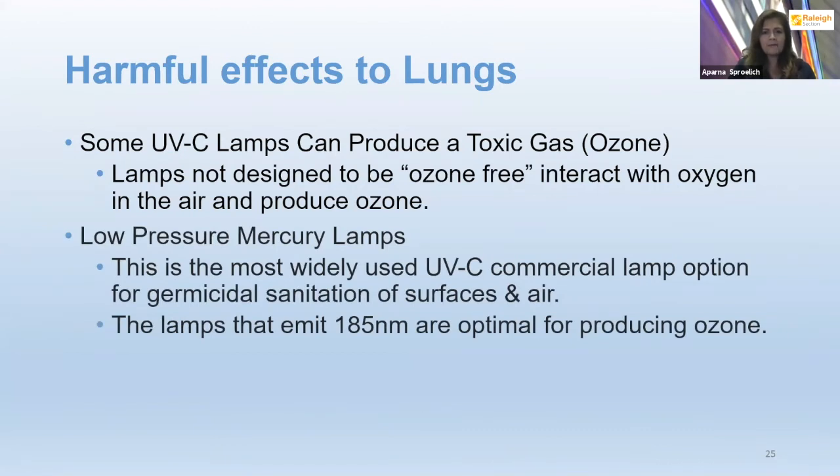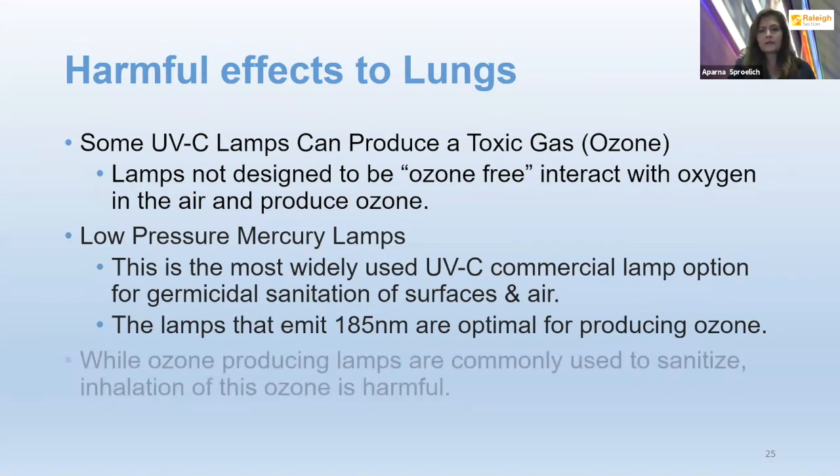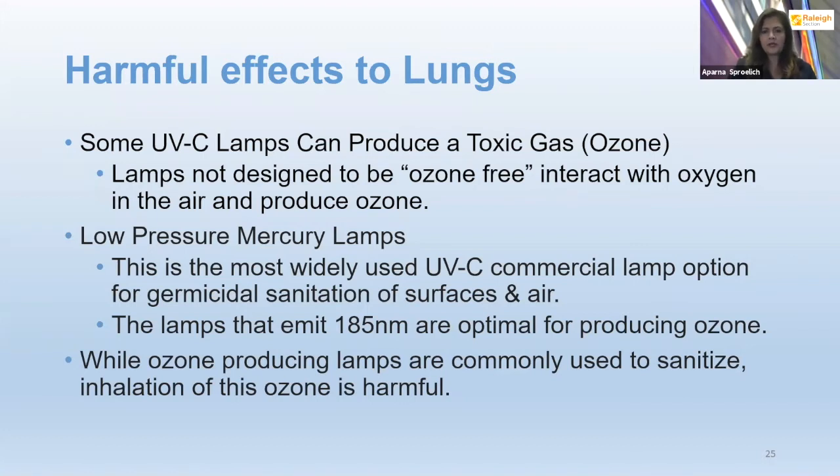These lamps can emit both 185 nanometers, which is optimal for producing ozone, as well as 254 nanometers, which does not cause ozone production. But some lamps emit both. Some lamps are designed to be ozone-free, and some are not. We need to pay attention to the markings on the lamp. We will go more deeply into this. As with all mercury vapor lamps, proper disposal needs to be considered due to the mercury hazard in the lamp.